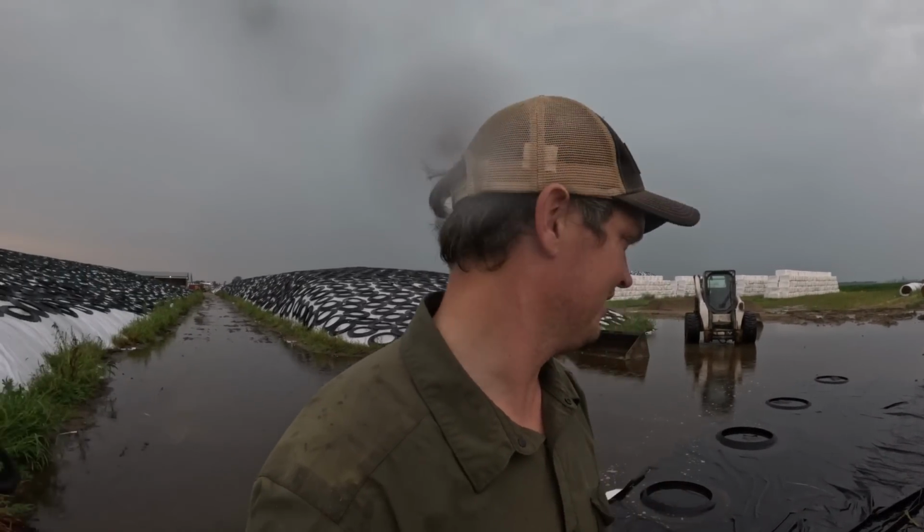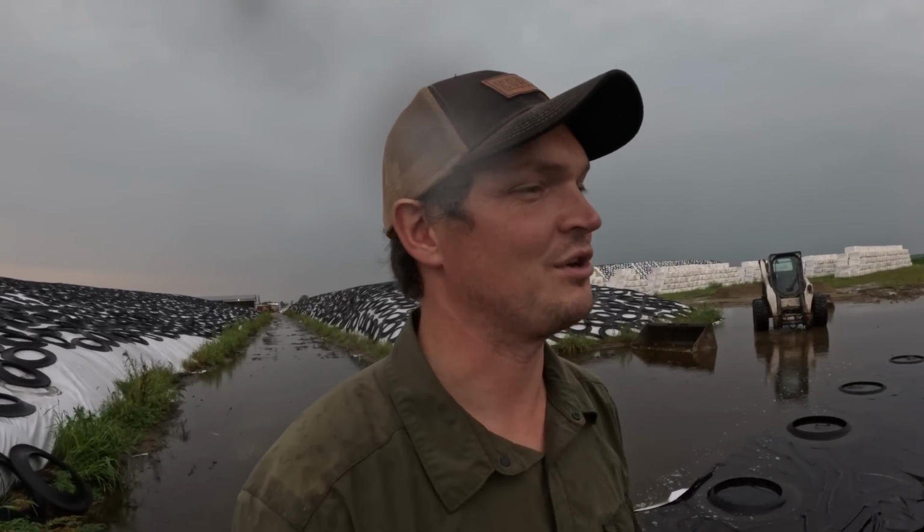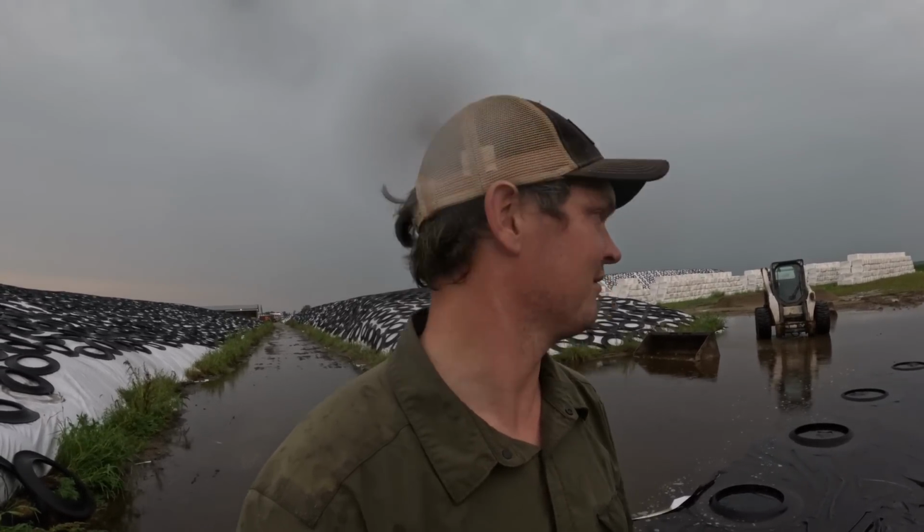So I thought I'd just show you guys quick here what we're doing with the bales. Kind of looks like a mess now. I wish we would have got this done yesterday. Going to be a pain in the butt here. It's starting to rain a little bit again here. There was no rain in the forecast at all after 4 a.m. or so, and it just downpoured on us here.